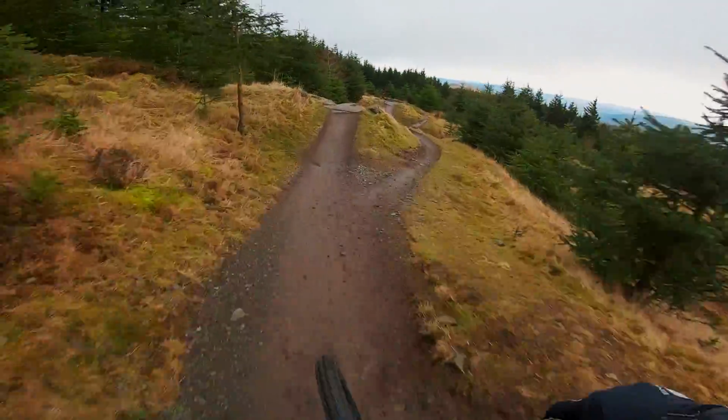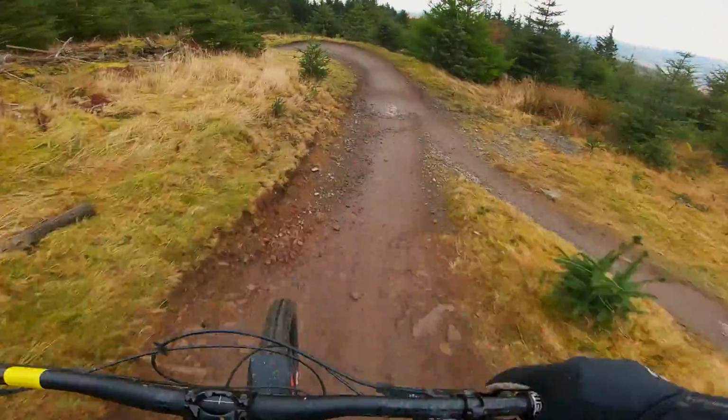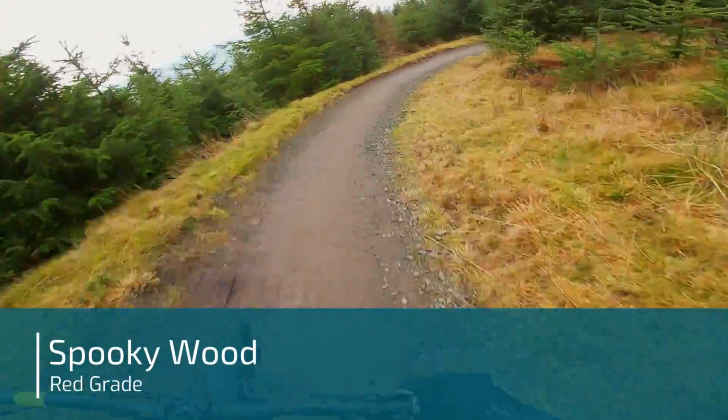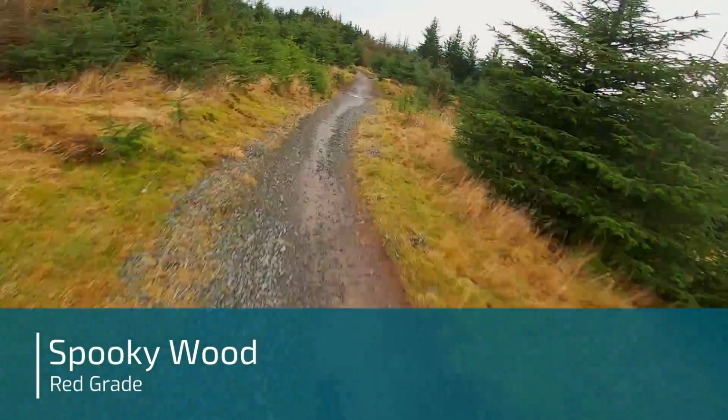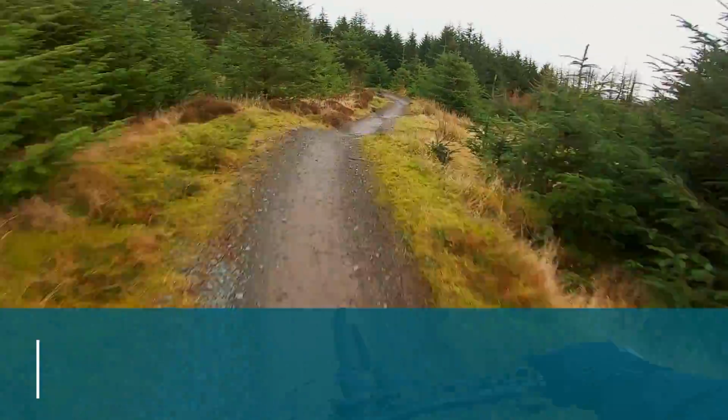Forget the jet wash. This is the real highlight of the Red Trail here at Glentress. Spooky Wood is a juncture. This is where gravity turns in our favour. From here on in, the rest of the trail is largely downhill. There are a few sections where we'll have to climb, but the toughest bits are behind us.